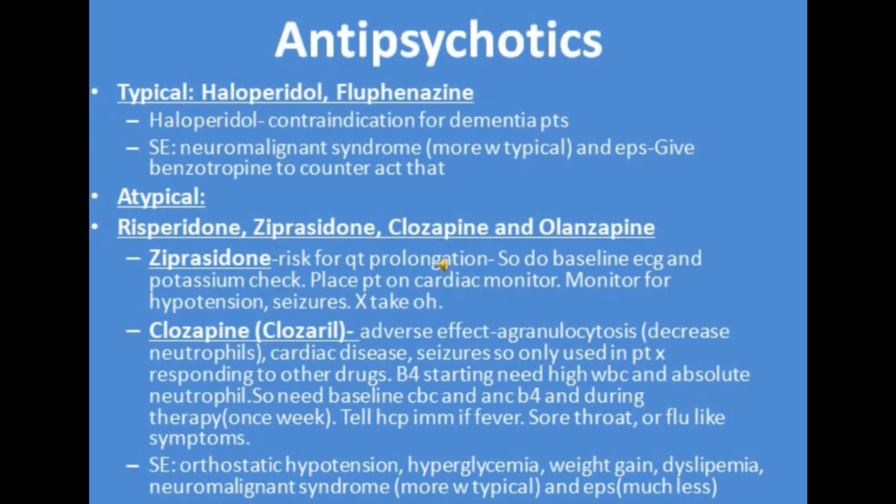For clozapine, one of the main adverse effects is agranulocytosis, which means a decrease in neutrophils. This is obviously a very severe side effect, so it's not used for most patients. It's only used for patients who are not responding to any other drugs. Because it decreases neutrophils, before starting it, you need the white blood count to be above 3,500, and you need the absolute neutrophils to be above 2,000. And you want to tell the doctor immediately if you have any sign of infection like fever, sore throat, flu-like symptoms, etc.